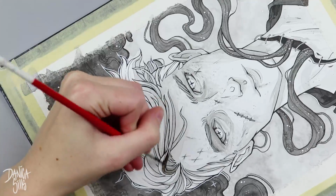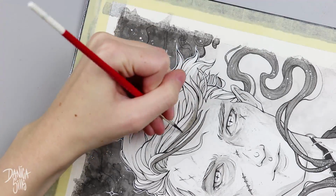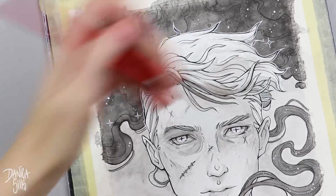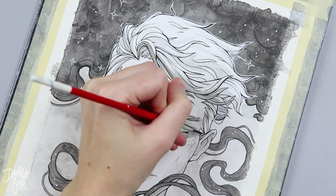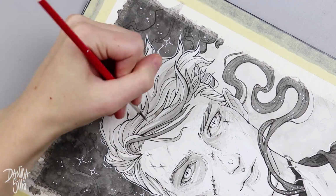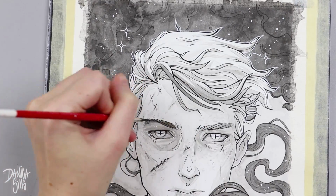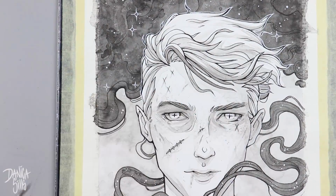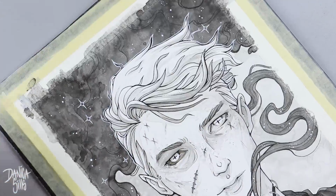satisfying step. So the one thing that I struggled with in this piece a little bit is I didn't really get the eyes inked exactly the way I wanted from the sketch. From the sketch, they were a lot more wide open and almost bulging, I guess. They felt like they were staring a little bit more. And in the inking, they ended up a little bit more downturned, and it just has a little bit more of a sleepy look than I wanted.